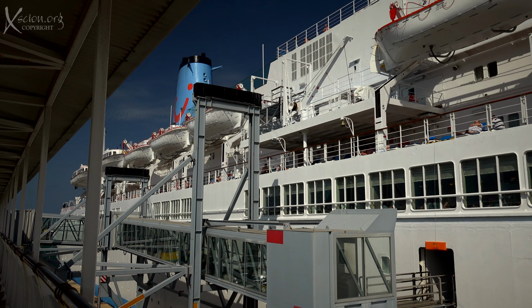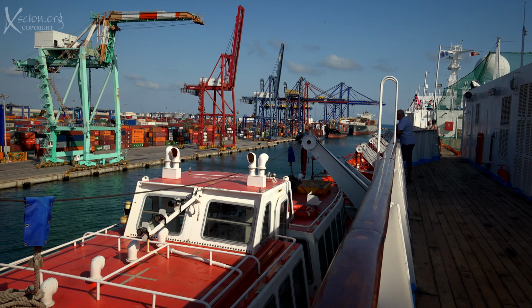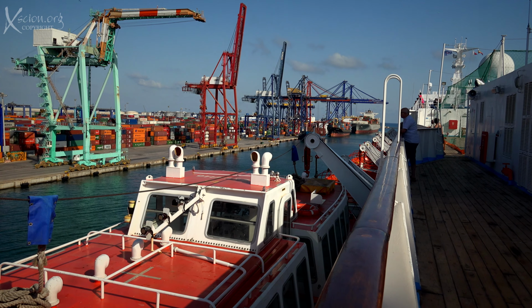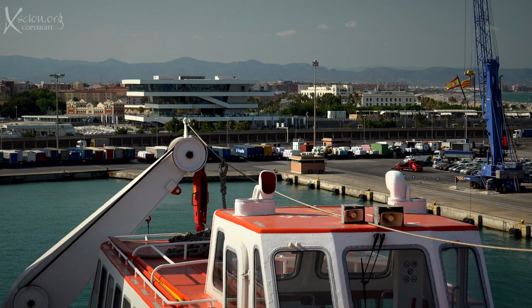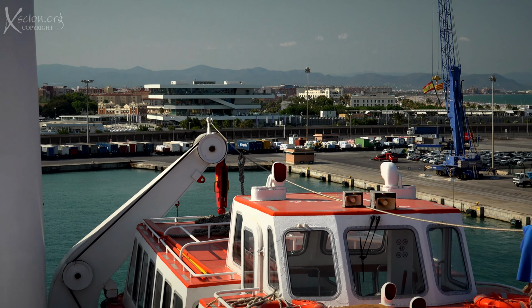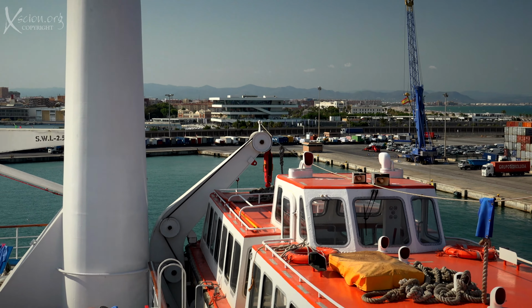La casa del merengue, la la la la la la la, y la casa de la bachata. The music has nothing to do with Valencia. I just liked it.